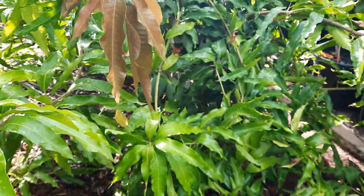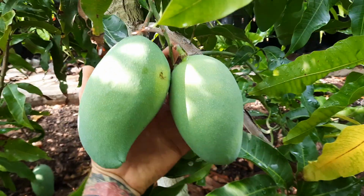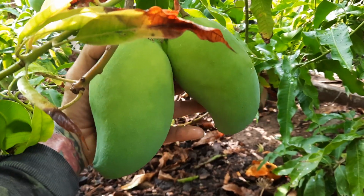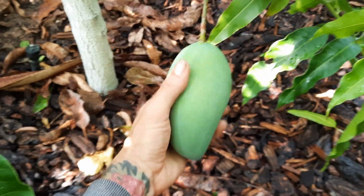Wow, look at those. See if I can get back there into those. Wow, those are big. Those are heavy, big, heavy mangoes, and lots of them. Look at the size of these mangoes in Phoenix, Arizona, guys. If you're not growing your own food, you are definitely missing out on something, because in the valley, we can grow everything.